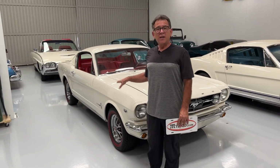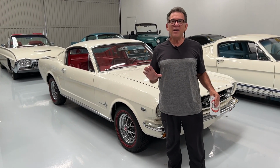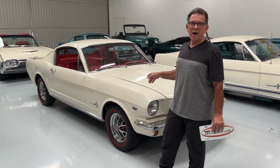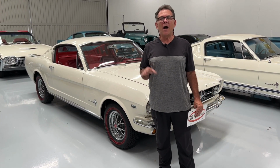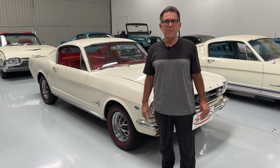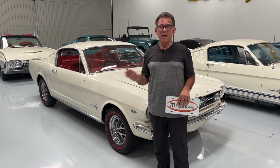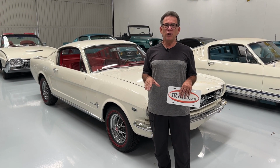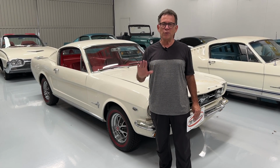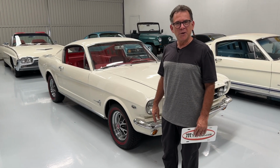Factory original K-code hypo. Yeah, it's a super cool car. My son and I buy and sell a lot of hypos. We're kind of known for our hypos, and this is a '65, first ever fastback hypo, 1965, Wimbledon white, red guts, super good little car. It's had some bolt-on updates. It's an original numbers matching drivetrain. Some bolt-on updates that make it just a little safer and a little more comfortable and a little more fun to enjoy. Everything reversible, no harm, no foul. Super nice car. I love it. K-code hypo.